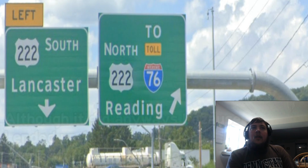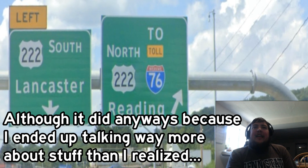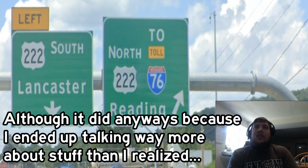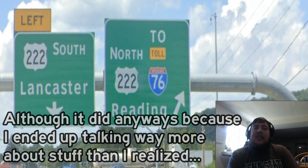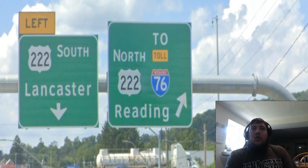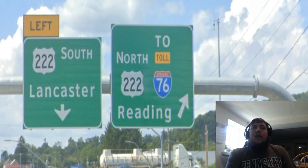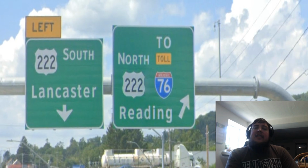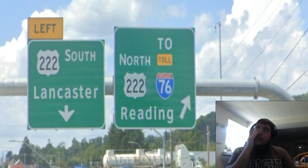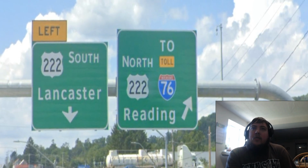But anyway, we get our diverging diamond interchange with US Route 222 once again, and it gets signed for the same stuff that it was before, which are the correct choices for US 222. Although I really won't go into much further detail about that. I don't really know if it's important to, because, you know, this is a video about 322.